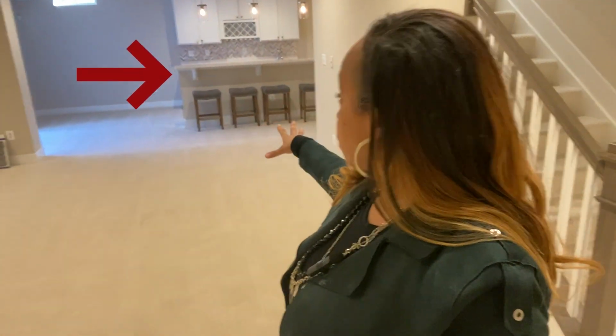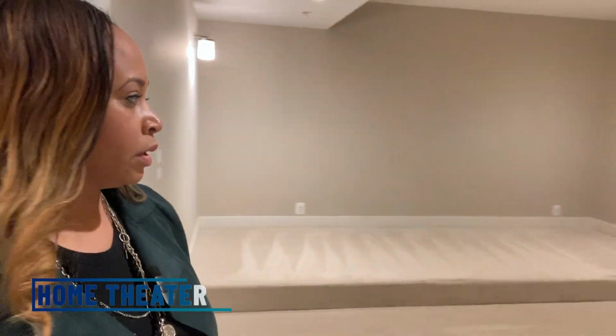Now, if you don't already have enough space, you have a basement, y'all. And you can see from behind me, the basement just keeps going. So they actually have a beautiful wet bar here, and you have an additional room back here. Let's take a look at that, because I'm pretty sure this can be, yes, this can be used as a home theater. They even already have it set up for you here with like the little level split. We're gonna walk over here, and you have another full bath right in here.